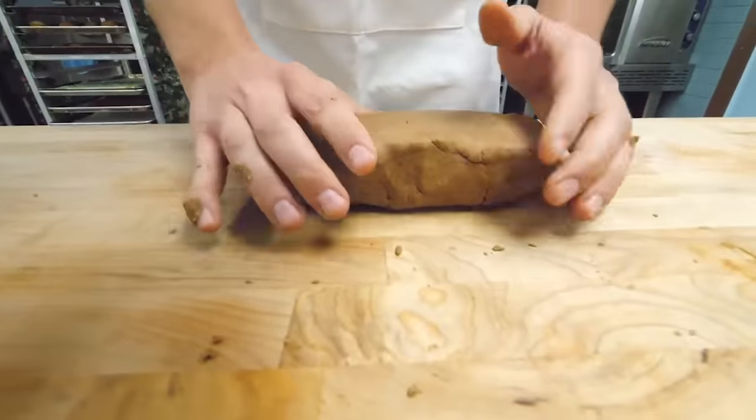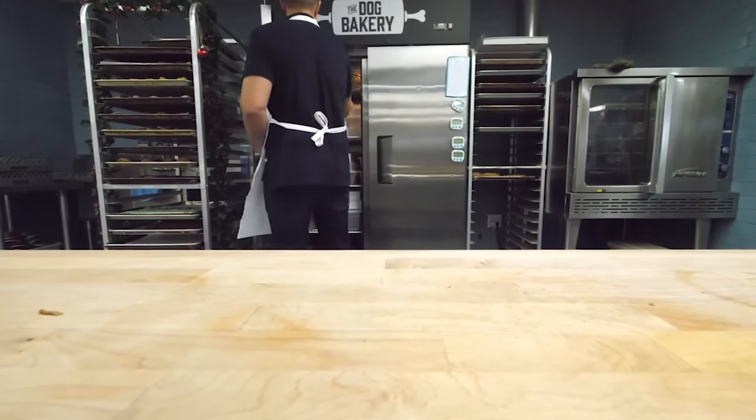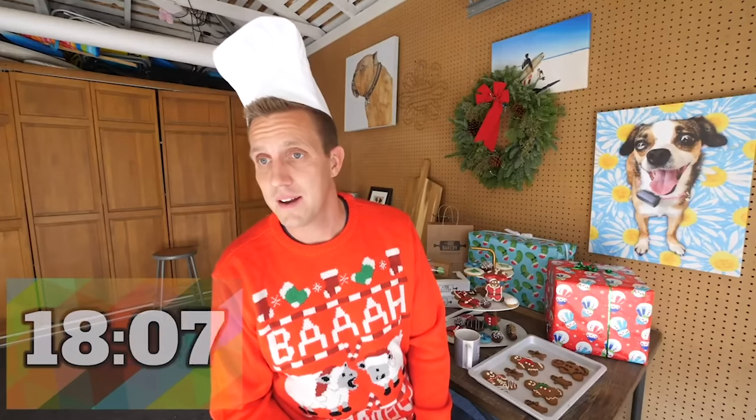Just take the dough as soon as you've got it complete, wrap it in some saran wrap, throw it in the fridge, let it set for at least 20 minutes, if you can, an hour. Go ahead and preheat your oven to 325. What do you do for 20 minutes to an hour? I like where your head's at.